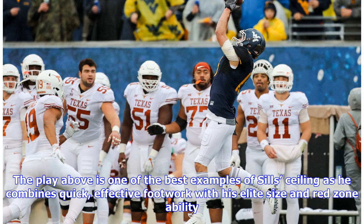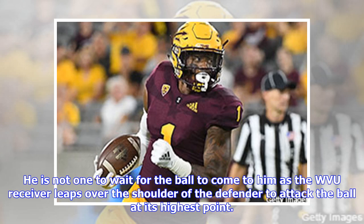The play above is one of the best examples of Sills' ceiling as he combines quick, effective footwork with his elite size and red zone ability. He is not one to wait for the ball to come to him as the WVU receiver leaps over the shoulder of the defender to attack the ball at its highest point.